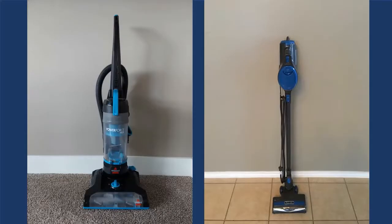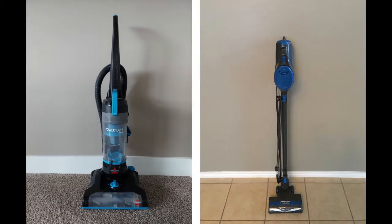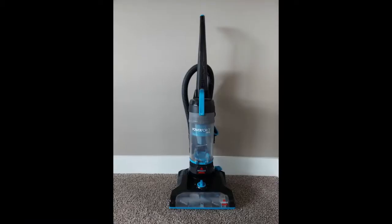Think about what is important to you in owning a vacuum. Is it ease in use and storage? Is it capacity, weight, cleaning path, warranty, price over time? While I have enjoyed owning both of these vacuums, I also found them both to be reliable. I also enjoy the idea of buying a new vacuum if and when one breaks down without having to part with my hard-earned money. I hope this video has helped you in defining some priorities and thoughtfully considering what you need your vacuum to do.